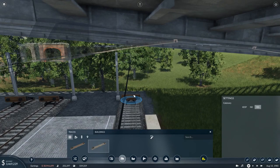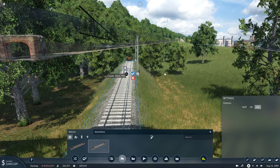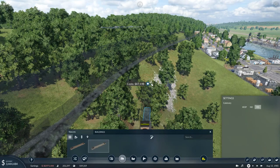Right, it's heading down. I don't think the other side is heading down. I think it's heading on the flat. Is it? Ooh, that looks pretty high, actually. Yeah, but I'm pretty sure it's on the flat. Right, so... Tunnel. Tunnel, please. Connect up to there. Yes.